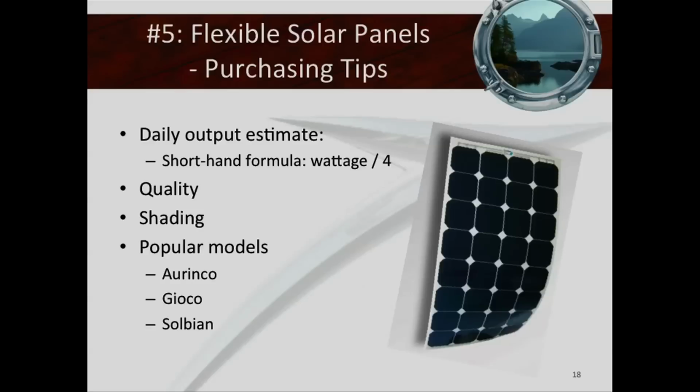So what are the things you should look for when purchasing a flexible solar panel? There's a long formula, but luckily there's a shorthand formula. If you have, for example, a 100-watt panel and somebody asks, how many amp hours am I going to get out of the panel? You divide by 4. That gives you your daily amp hour output in summer, from mid-June to mid-September, on a typical, somewhat sunny day.